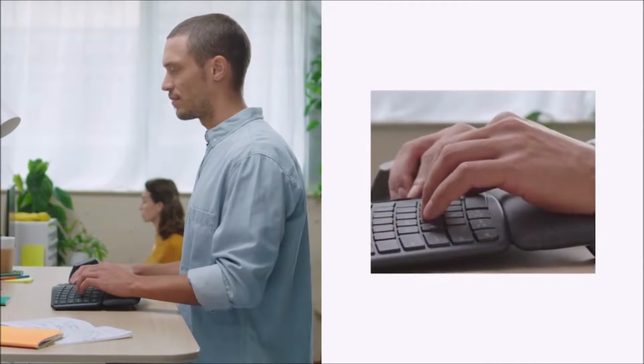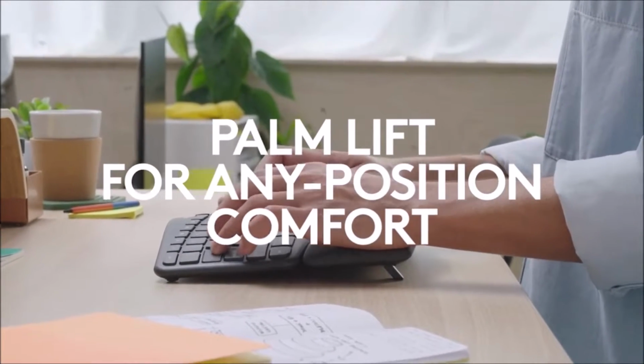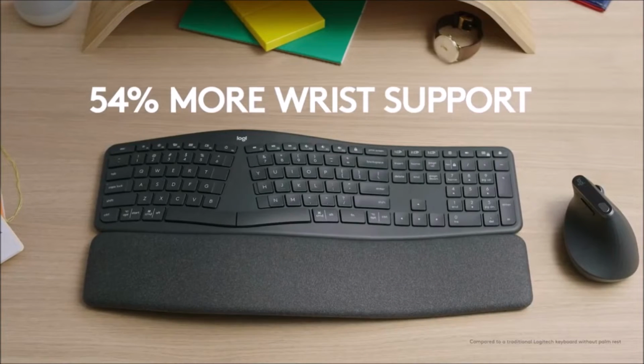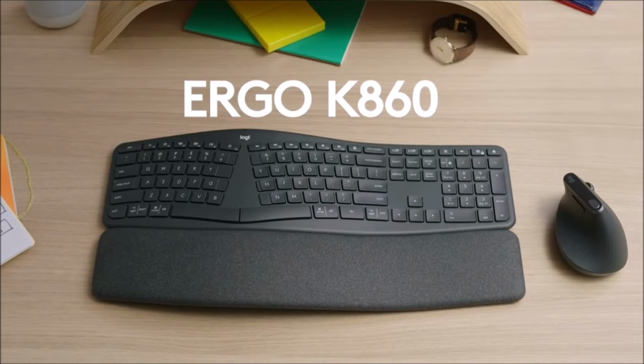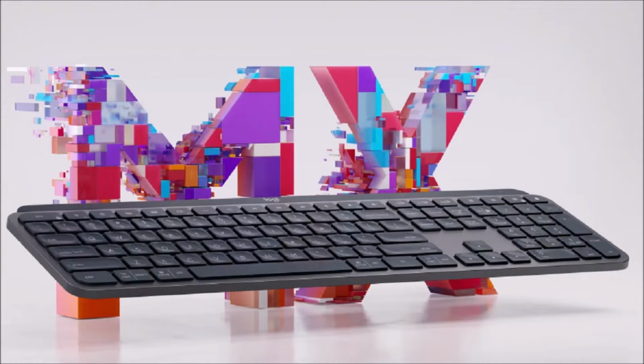Powered by 2 AA-size batteries, the K860 can connect to your computer with the included USB receiver or via Bluetooth. It's compatible with both Windows and Mac OS, and comes with a printed dual-key layout to avoid any confusion when switching between systems. Logitech MX Keys, Best Office Keyboard.